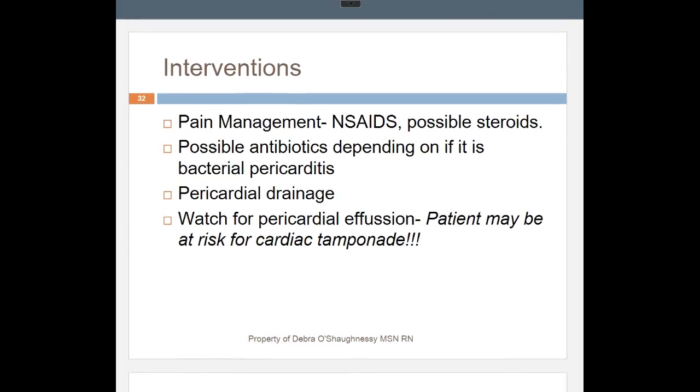Really, the pain with these patients who have pericarditis is anywhere from 2 to 4. We don't really treat it with opiates such as morphine. If the pain is that intense, we need to look into it a little further. But for the most part, NSAIDs, Indocin, anti-inflammatory meds, or even possibly steroids work just fine and help reduce the pain and the inflammation. Possible antibiotics, depending if it's bacterial pericarditis, possible pericardial drainage. Watch for pericardial effusion, because these patients are now at risk for cardiac tamponade.